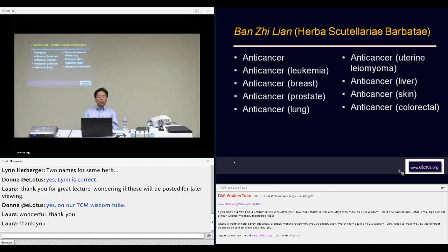Banzhilian, in fact, is very, very good, and there's a lot of research for this herb to treat many different types of cancer. All right, so I don't have the space or the time to give you the details, but whenever I post this as separate bullets, there is at least one, if not more, reference on this herb specifically for treating that particular condition.